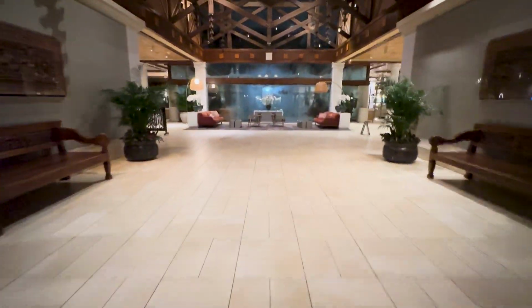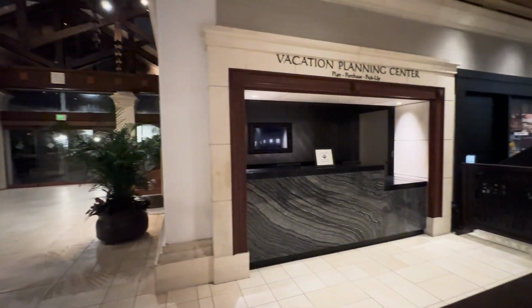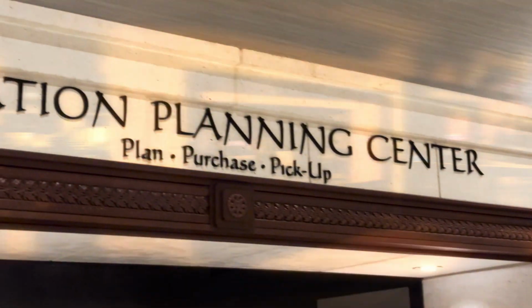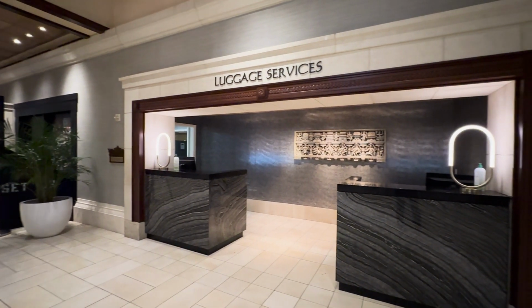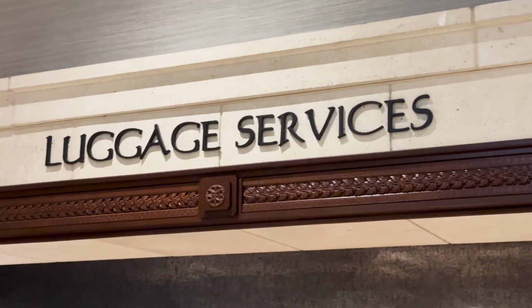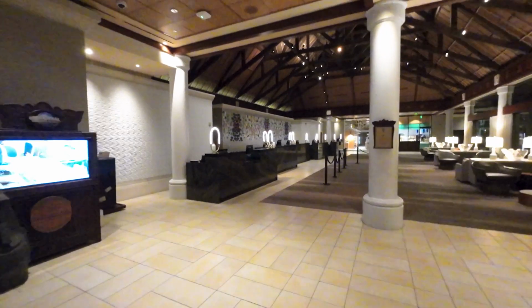As you head inside, you're going to find the Vacation Planning Center off to your left. This is where you're going to pick up your park tickets if you've got a vacation package that includes hotel and tickets. Right across from that, you've got luggage services. So drop off the bags there and hit the pool or go to the theme parks.